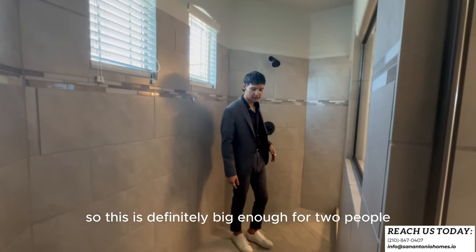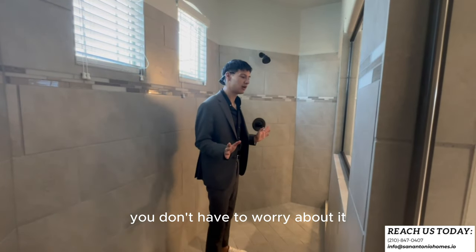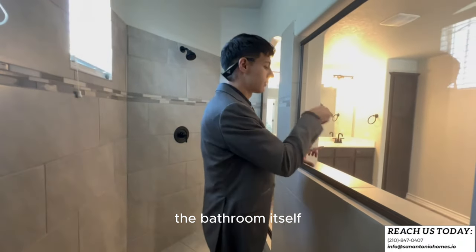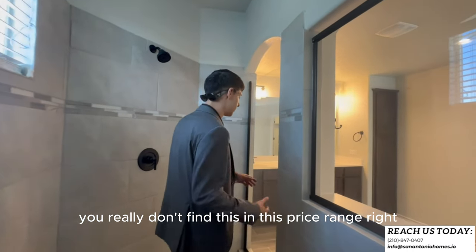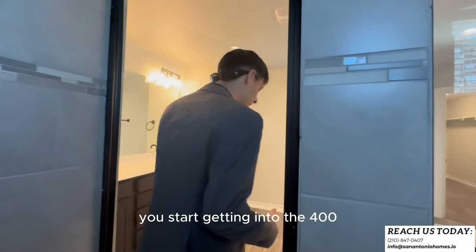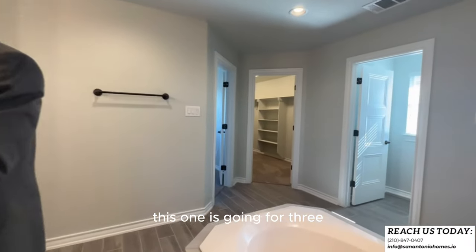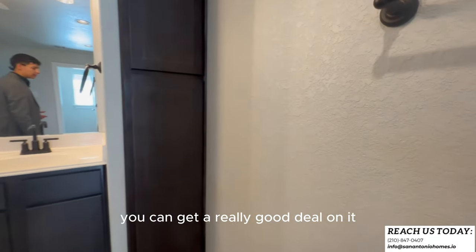So this is definitely big enough for two people without getting super stuffed or crowded. You don't have to worry about it. And you get this window right here that overlooks the bathroom itself, kind of the tub, just to add to that luxury element. You really don't find this in this price range, right? This is something that you get once you start getting into the 400,000s, 500,000s here in San Antonio. But remember, this one is going for $399 right now. You can get a really good deal on it.